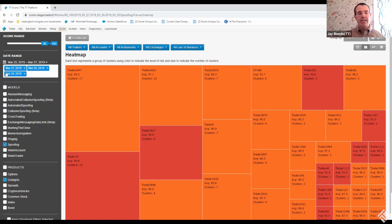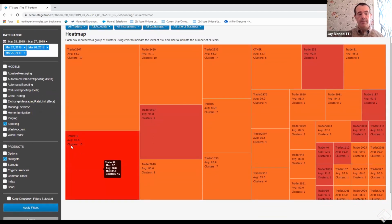I've loaded up 3 days of trading activity from March of 2019, and we are looking at the spoofing model, and we are looking at outright futures contracts. And what you can see here at the bottom of the screen is Trader 19 has a large red shaded square. What we're showing here is that Trader 19 had 15 clusters, or segments of trading activity, if you will. So 15 of these clusters that had an average score of 90.8.